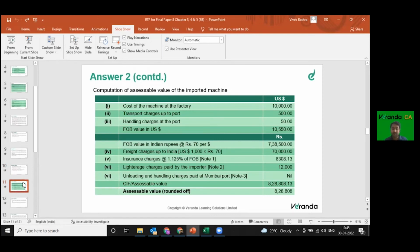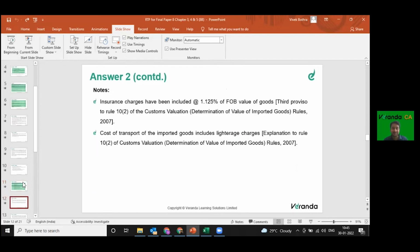Can you tell me? Yes, sir. After import, these charges are incurred after importation. So we got the goods over here and we have brought it over here. All right. Okay. Let me just take you through the answer. That will be easier for us to explain.